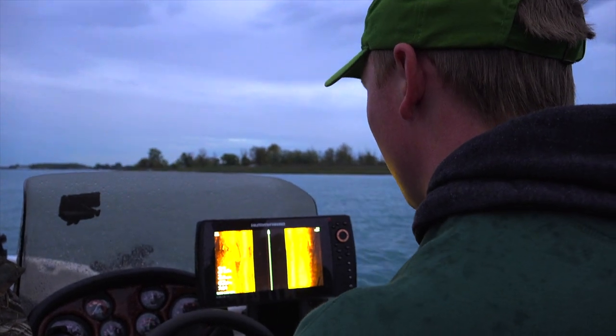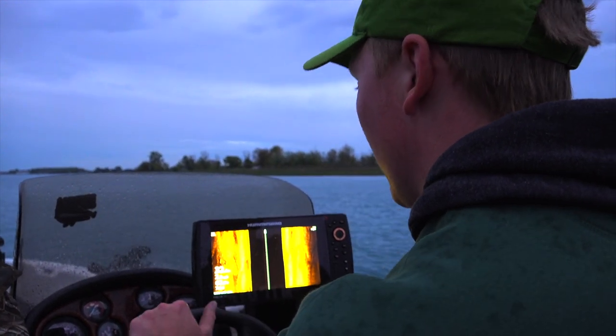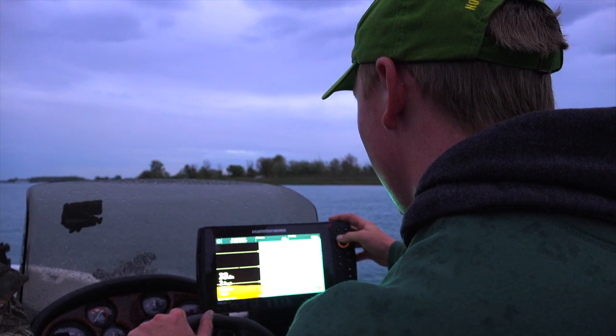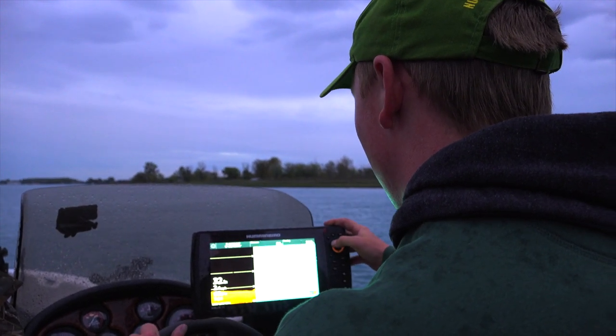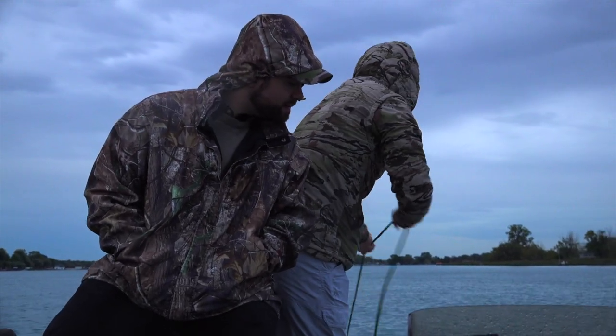We're gonna set right up above these fish and drop the baits right back down to them. Get about 150 feet upstream from them. I got some waypoints on where I marked them. And then we're gonna position and drop our baits right back to them. Mitch asked that you could please go faster. That would be great.